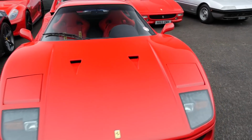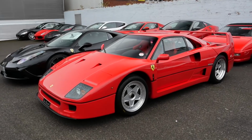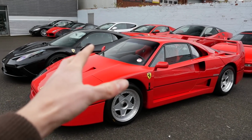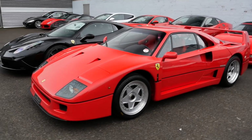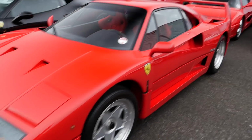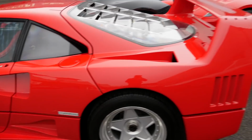Okay, so rather nice red on red F40. But those of you who really know your F40s will probably notice something a little bit strange here, and that is the lift system. Obviously, back when the F40 was first revealed, lift systems weren't really a thing. So this is one of quite a few cars which have had aftermarket lift systems installed just because the front is so low. But this one looks really clean, actually. Really good condition. Love seeing these things. They never, ever get boring.